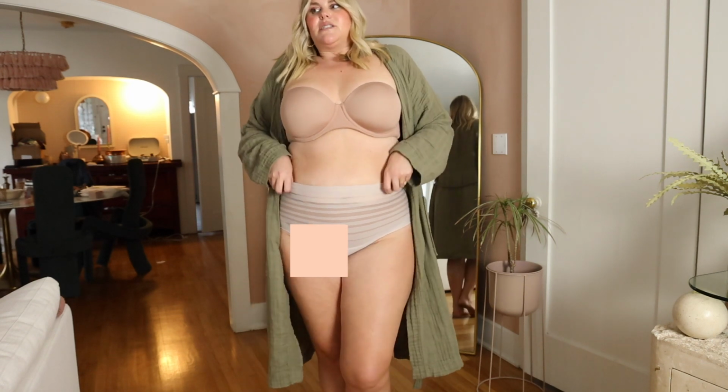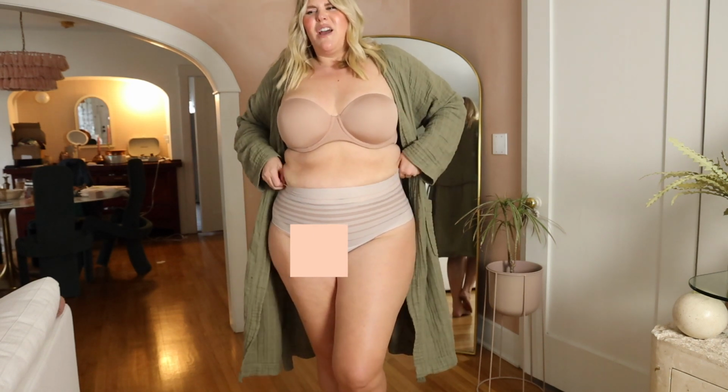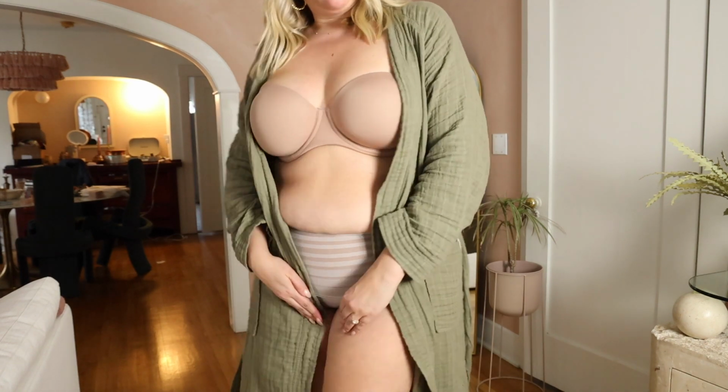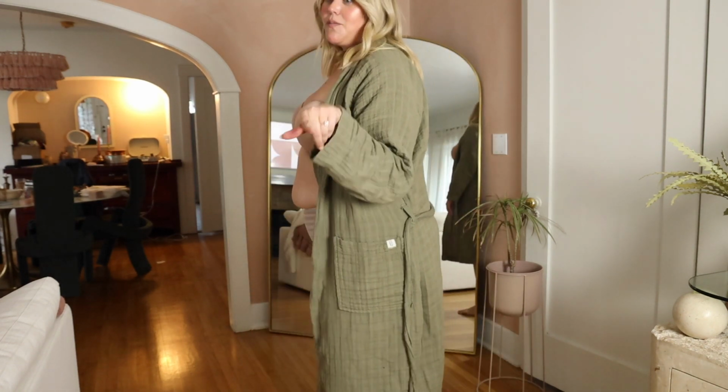And I've only noticed, since I've gained a little weight around my midsection, that they roll. They didn't used to bother me at all. Now they're driving me crazy because they keep rolling down. But just depending on your size, you may love them.